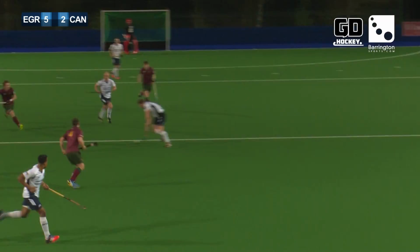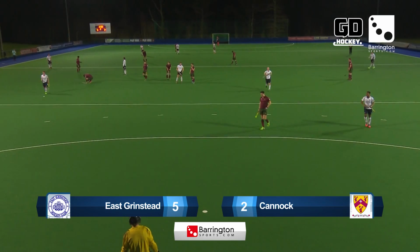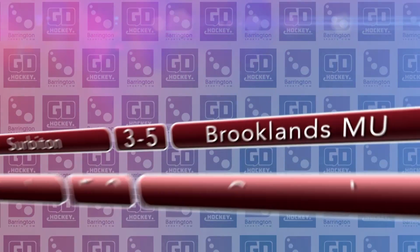Kirkham moving forward. And that is the final whistle. And it's another victory for East Grinstead. They've won it by 5 goals.